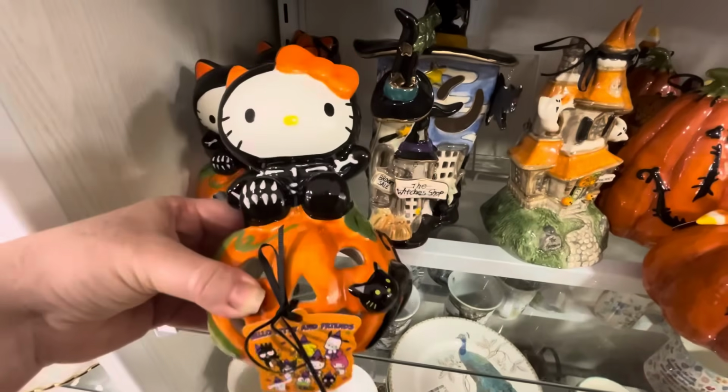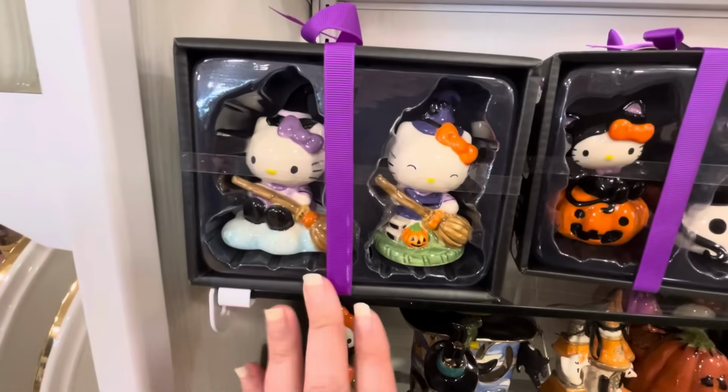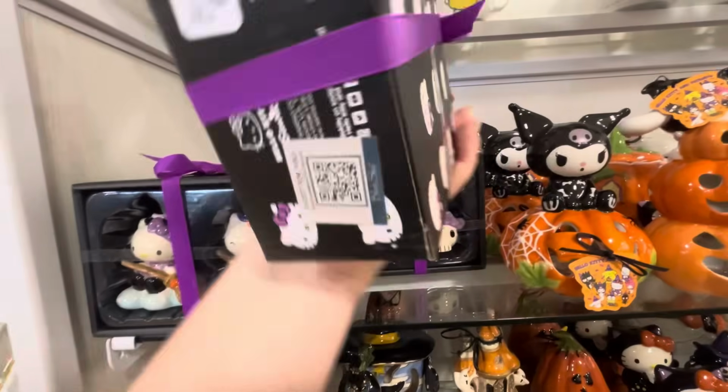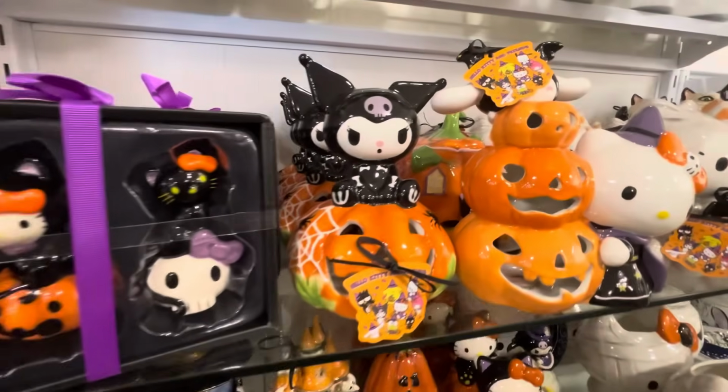We got this Hello Kitty right here. She's kind of in a little skeleton outfit. These salt and pepper shakers are so cute. They're only $12.99. I feel like that's a steal. I actually like this one the best with the cat. Again, $12.99. These are amazing.